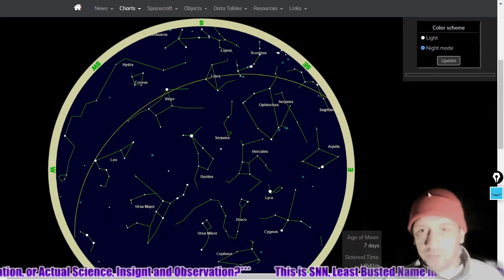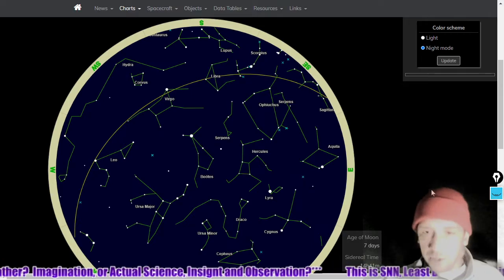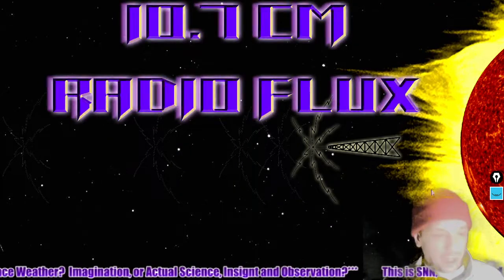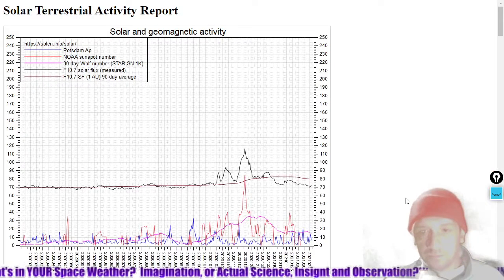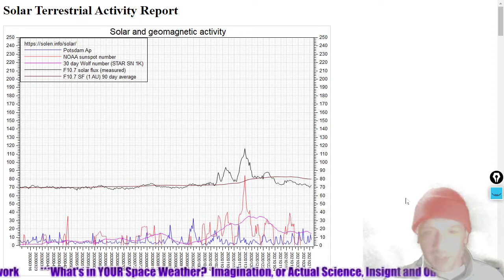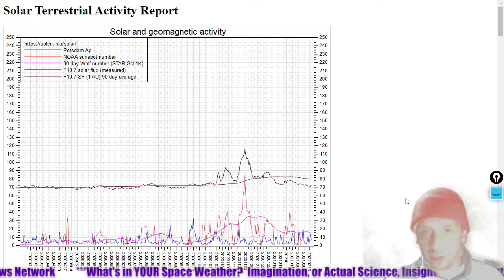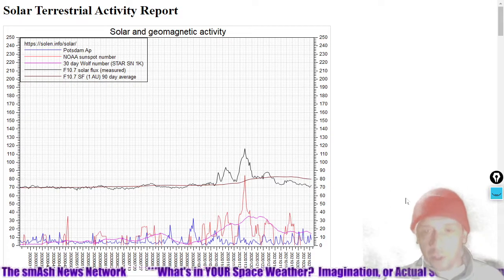Here's a star chart. And if you need to pause this or create your own star chart, feel free. Pause it. We'll be here when you get back. The 10.7 centimeter radio flux at 72. There is the 1 year chart of that. That graph is on solen.info. A measurement of the radio output of the lower corona.